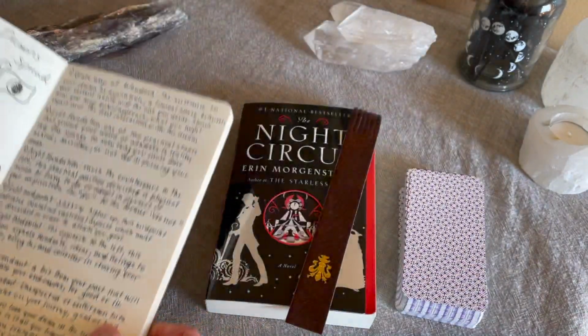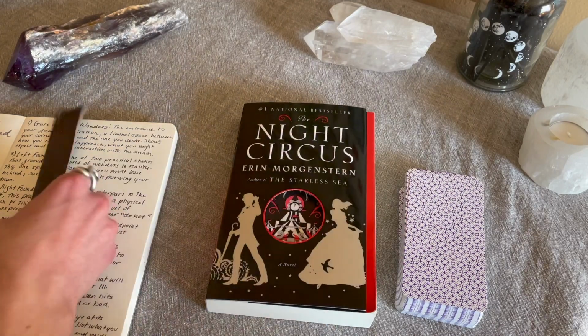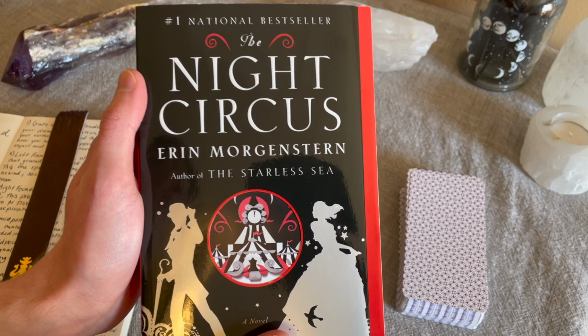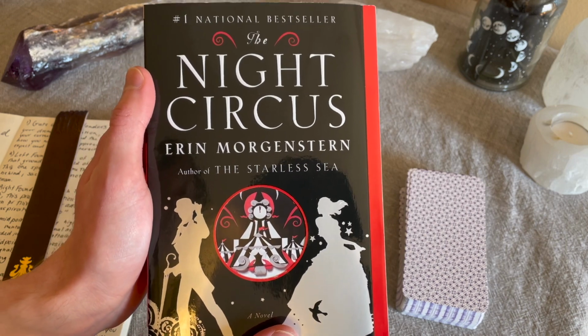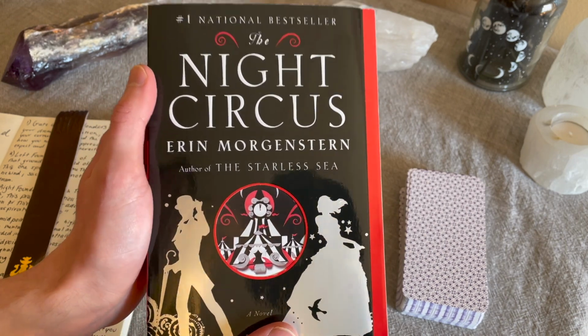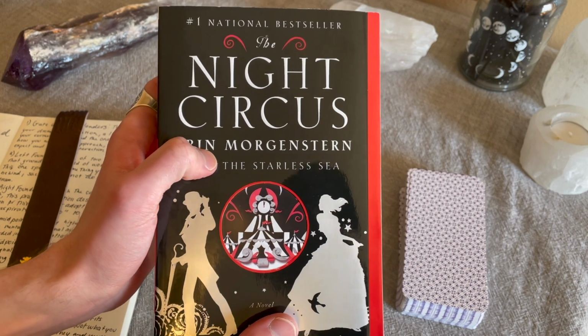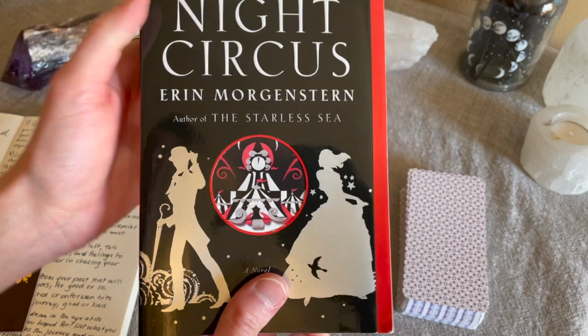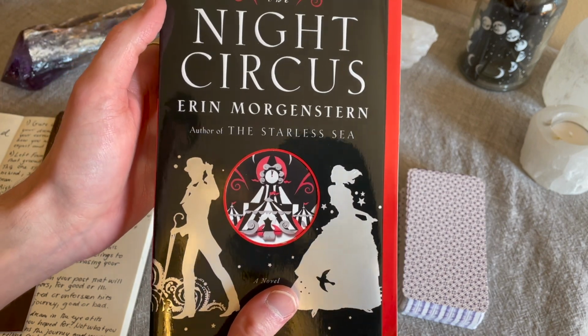So before we get into that though, I thought I would speak maybe to the inspiration, or at least part of the inspiration for this spread, which is The Night Circus by Erin Morgenstern. This is a book I just finished and absolutely loved. I also had read The Starless Sea, which I mentioned in a recent favorites video. So I think Erin Morgenstern is an amazing author.